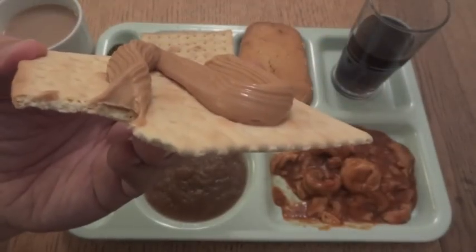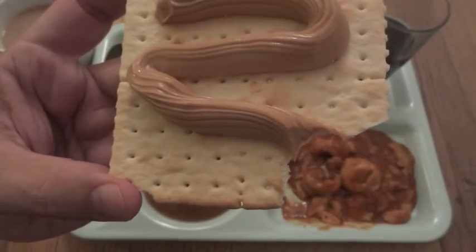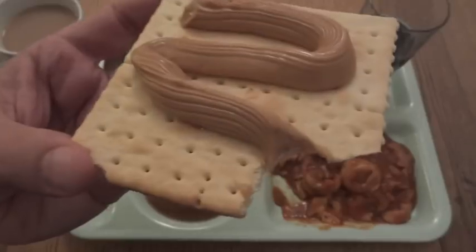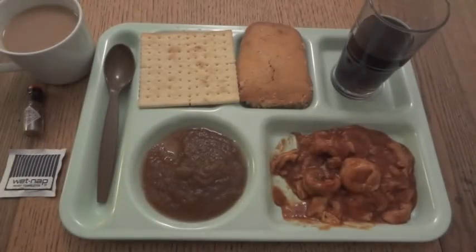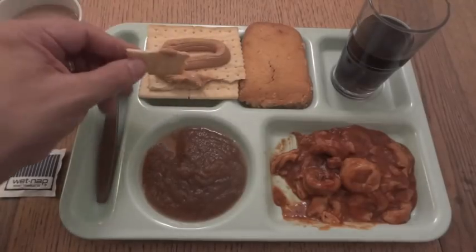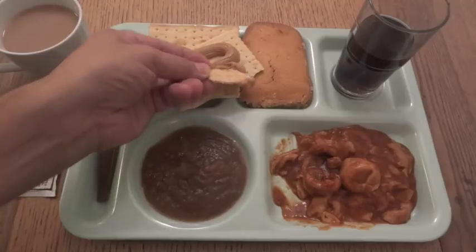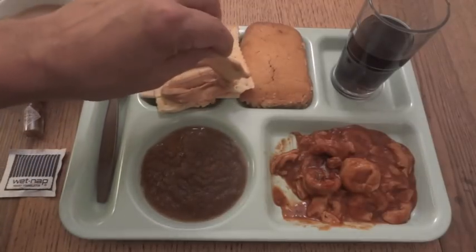I like them. The ones from the 80s were a little bit thicker, a little bit heartier, and of course a lot of them had salt on them. But this does still have that same taste to it. Yeah, it's very good. It does make you a little bit thirsty though, of course. The dryness of the crackers and the thickness of the peanut butter.